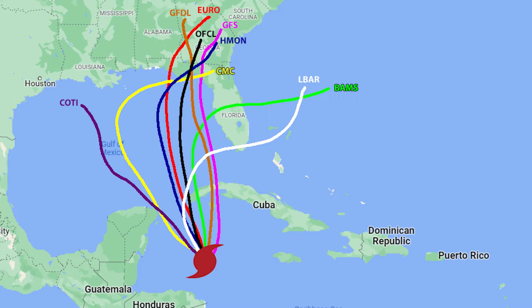It can also give insight into whether the models agree on the path of the storm or if there is a wide differing opinion on where the storm may go. From this set of models, they mostly agree the storm's track is for the Florida Panhandle. For those in the area, now is the time to prepare.